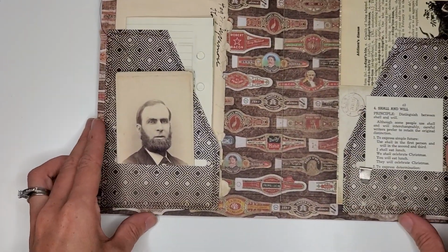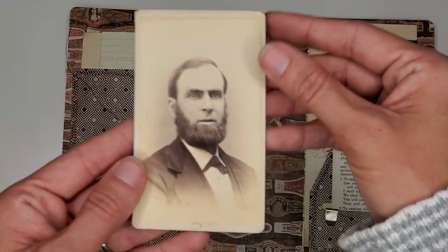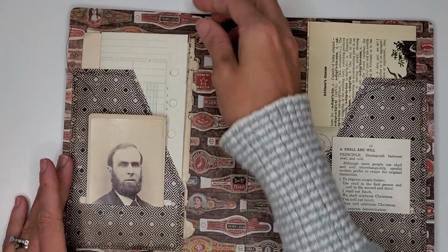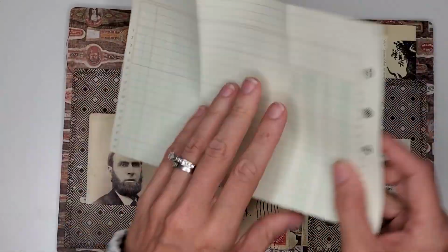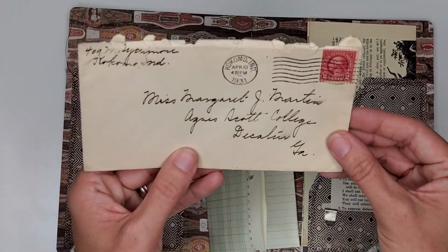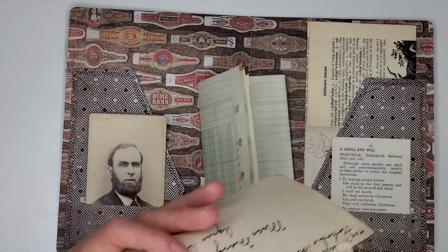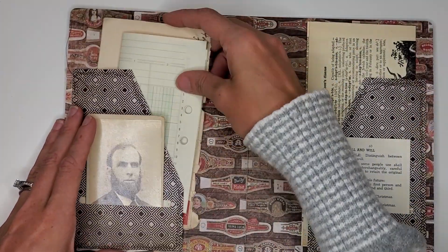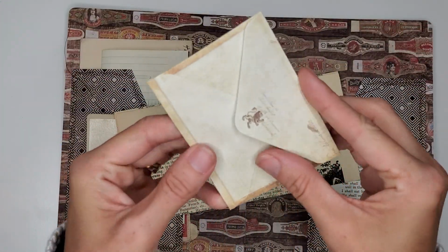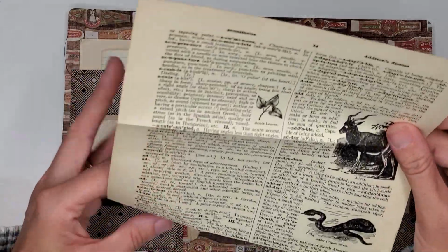Turn the page. And we have a cabinet card. So there's that one. In here, there is a sheet of ledger paper and an old envelope from 1931. On this side, there is a little printed envelope. So this is not vintage, just a cute little printed envelope. And then a piece of vintage dictionary paper.